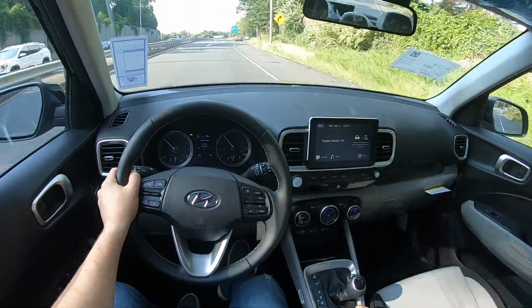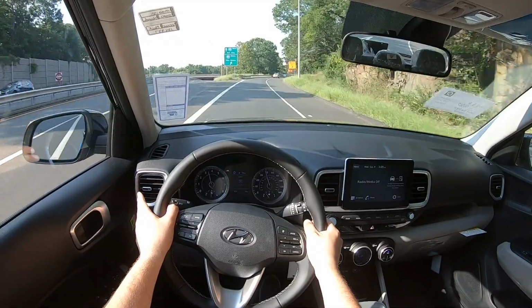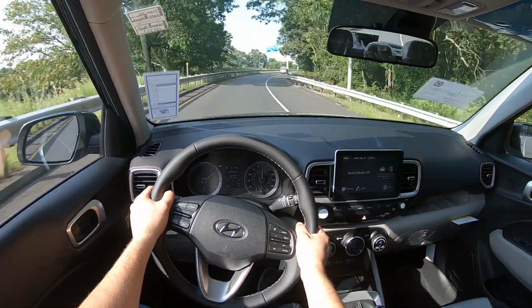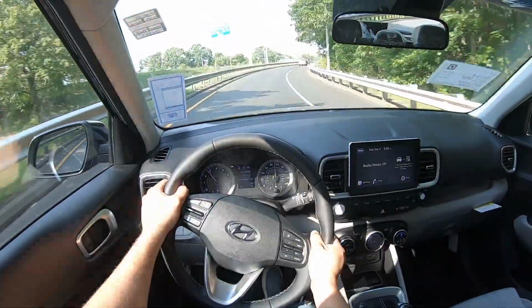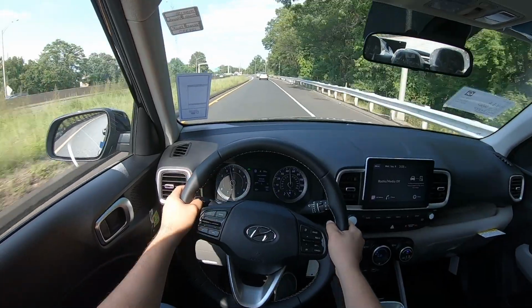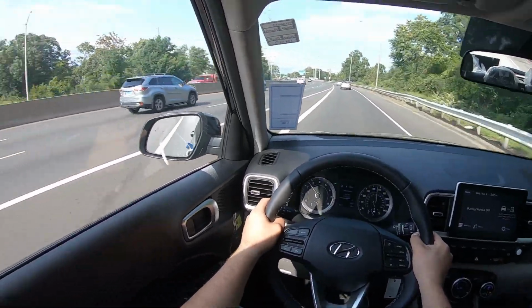Let's go ahead and change the drive mode. Sport. It does have snow on normal. And this is actually pretty good. It is actually very responsive, and I did not expect it to be this responsive.